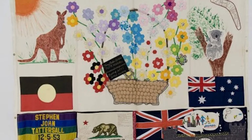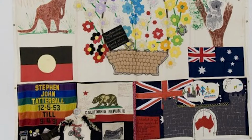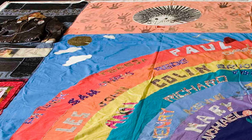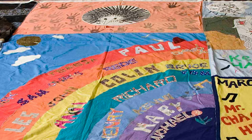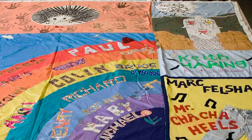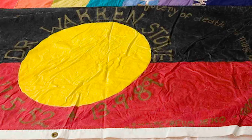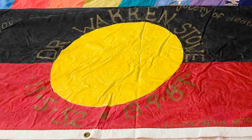And we've mainly got in the museum's collection quilts that reflect New South Wales people. So the quilts came into the museum's collection through the passion of one particular person, Philip Dimont, who was the last convener of the Sydney Quilt Project. So HIV and AIDS was the major infective disease in Australia in the 20th century. And the quilts came out of Australia's response to AIDS and HIV.